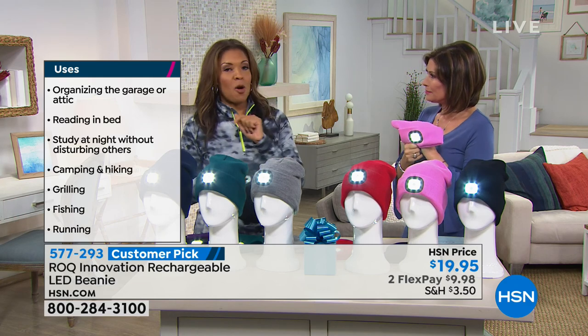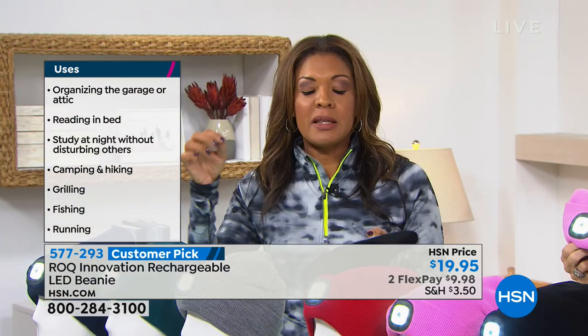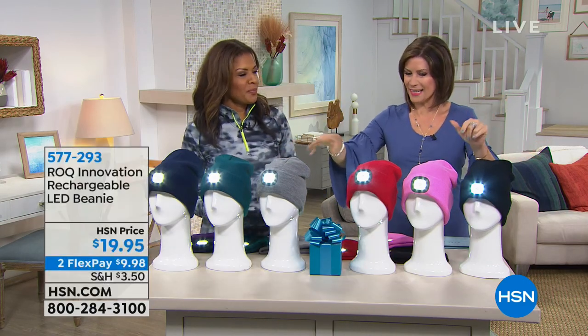But there's another thing that dog walkers have said also, is that if you live in the burbs, the light scares away the predators. Oh. Yeah, isn't that a good idea to know? Yes, it is. Okay, so let's go through the colors because we have a nice selection.